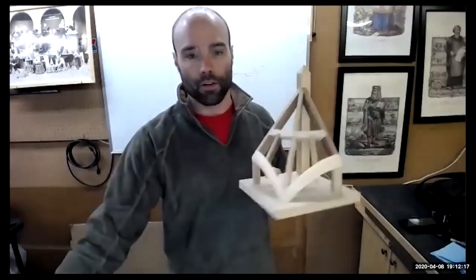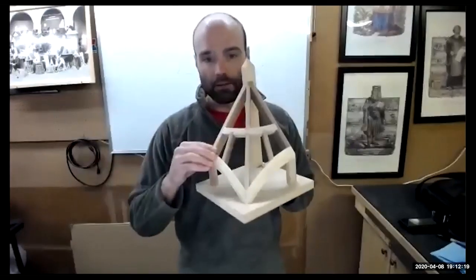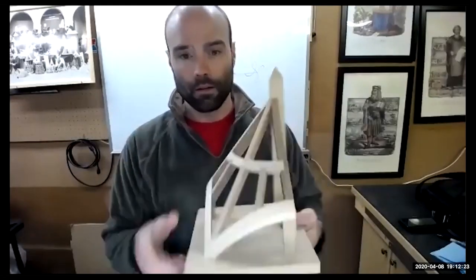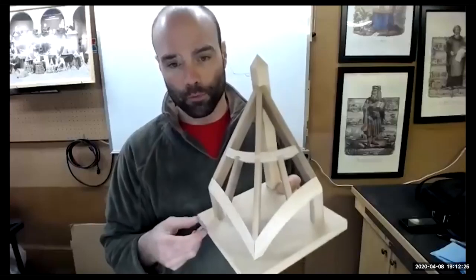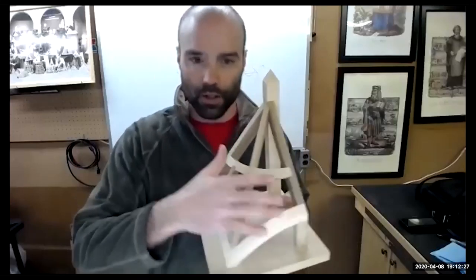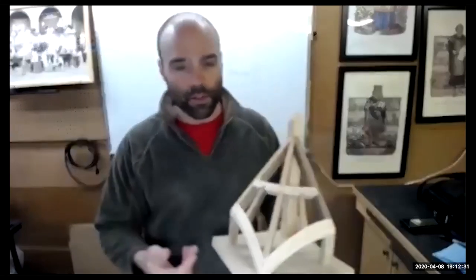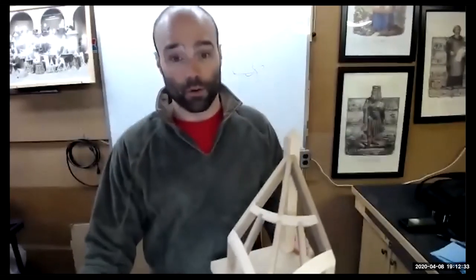And then we kind of zoom in and look at individual components. So we have these curved top plates. And then in this case, there's a curved purlin, or three-dimensionally curved purlin. Yeah. And of course, it just doesn't end there. I mean, this stuff goes on for a long time.